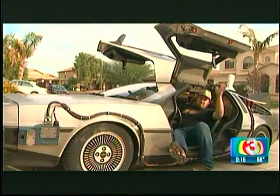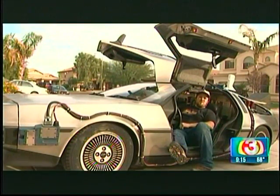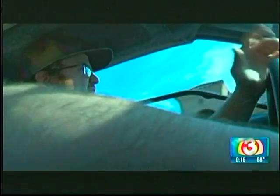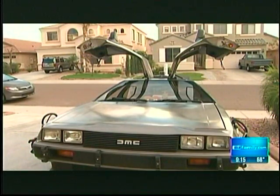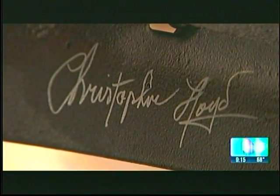It was really cool. You get fist bumps and honks and people waving at you and almost running into each other trying to get a picture of it, and this is the reaction you usually get. Brett takes his car to events like the Phoenix Comic-Con, where he met one of his heroes, Christopher Lloyd, who played Doc Brown. He even put his seal of approval on the visor.